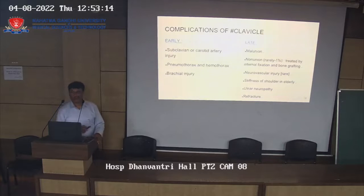So what are the complications of clavicle fracture? Very early complications and late complications. Very early complications: as you know, just behind the clavicle are the major arteries, the subclavian artery and carotid artery. If there is a direct injury and severe displacement, there may be an arterial injury. Underneath is the rib cage, and trauma can result in pneumothorax.